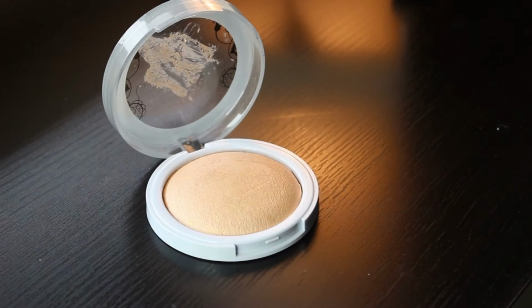This fits into their bronzer range, but it is obviously not a bronzer. This is absolutely wonderful. It's a beautiful champagne color that actually works, and I say that because so many highlighters from the drugstore I felt were either not effective enough or too glittery or chunky. This one is perfectly smooth, has a beautiful sheen to it, and this thing is huge. It has 12.5 grams of product, which is absolutely enormous.